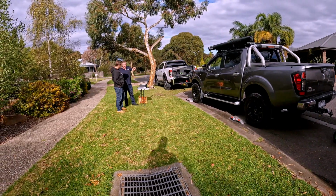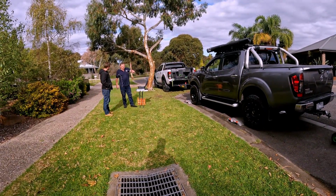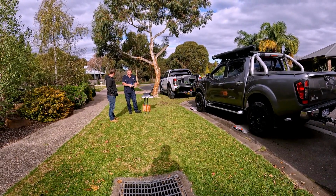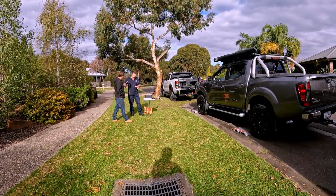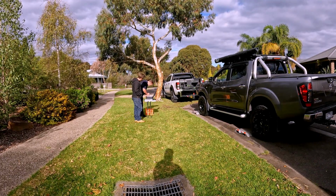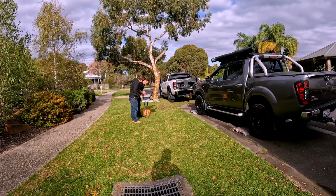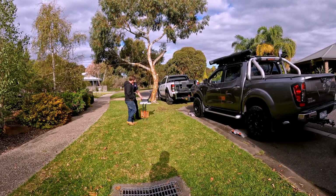This is a 3.5 tonne towing capacity. So 350, because of the band, it comes down to 320. Okay, that puts you in that 10% range. So tow ball is 234. So we've got room to move there.